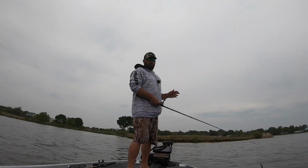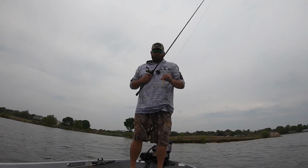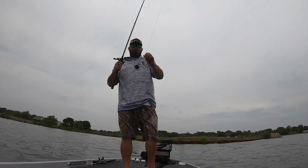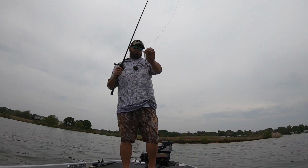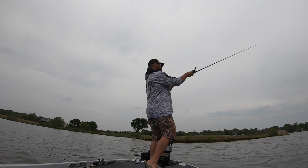All right, you're going to want to make long bomb casts, like I said. And I will tell you guys one thing before we get started. If you're new to it, like I said, get the Catwalk. The smaller ones are much easier to walk than the larger ones. Larger ones take a little more touch, a little more experience to walk than the smaller ones do. So we're gonna cast the bait on out there.